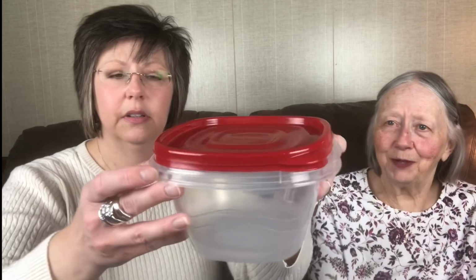I like the way they open. They have a little flip handle. Where, oh yeah, she's commenting on the lid of these. It's easy to open because you got that little piece here so that you can grab onto it and pull it.